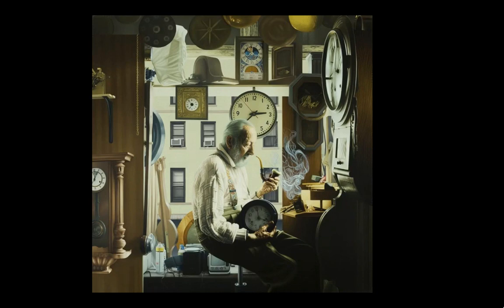Wait, I know what to do. I'm going to look for clues in the painting. All right, so we have a lot of clocks on the walls, and he's even holding a clock. It looks like there might be some tools on the desk in front of him. So, yep, definitely professional dog walker. I'm just kidding. This gentleman is a clock repairman. I bet you were able to figure that out before I was.